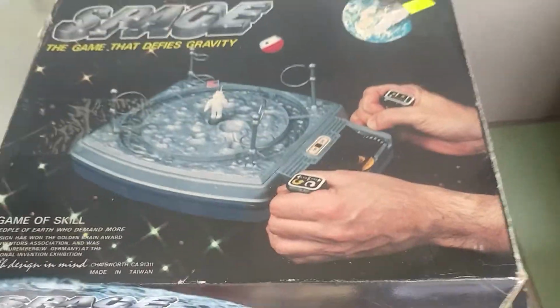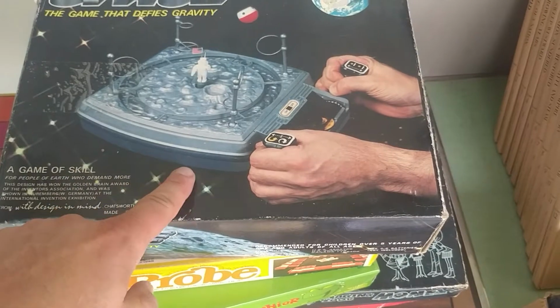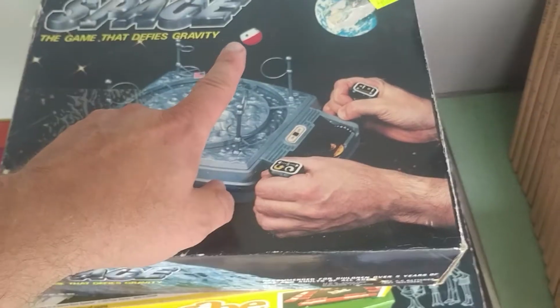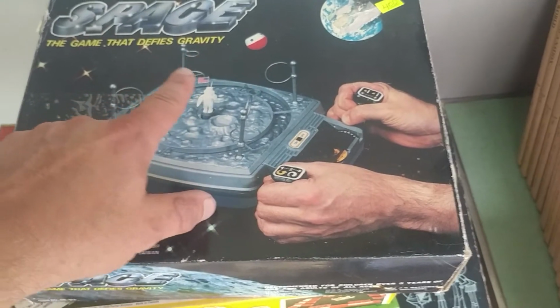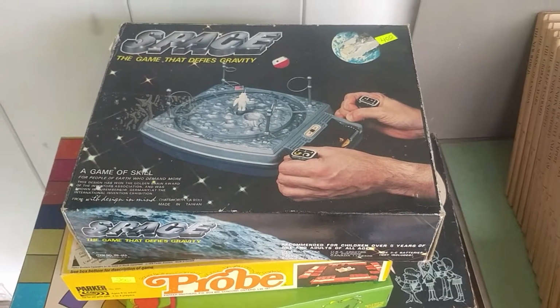And I love this space game. I could not find this on Amazon, but this is pretty cool. It's a little electronic thing. You put batteries in it, and there's air that blows up, and this little foam ball hovers over the astronaut. It's kind of goofy, but I couldn't find this on Amazon.